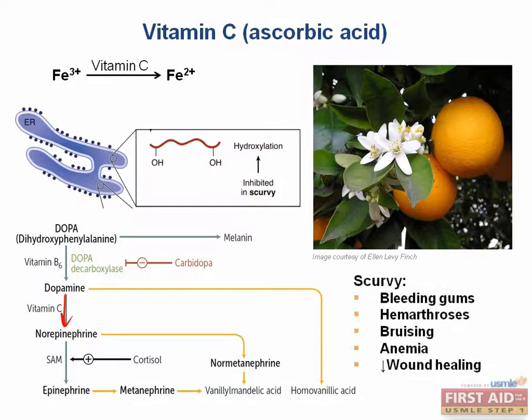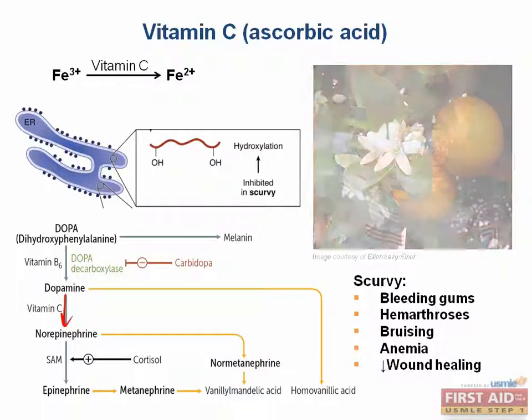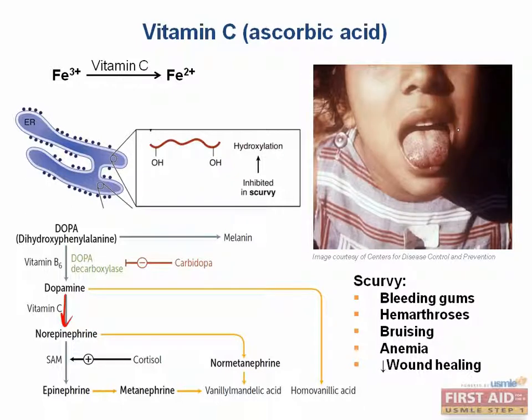In general, the symptoms of vitamin C deficiency are secondary to its role in collagen synthesis, and we call this set of symptoms scurvy. If you can't make collagen, blood is going to start leaking out of your gums, joints, and other places, and the blood loss will cause anemia. Also, since collagen deposition is a key part of wound healing, you won't be able to do that as well either. This image shows the tongue of someone with scurvy, and you can see the petechial submucosal hemorrhages.